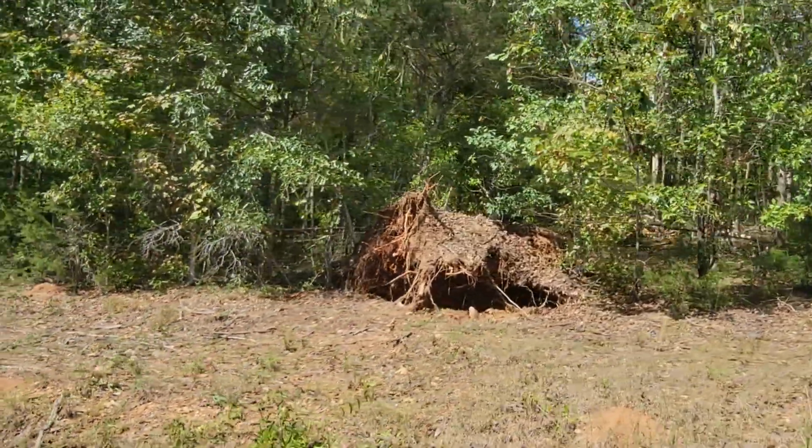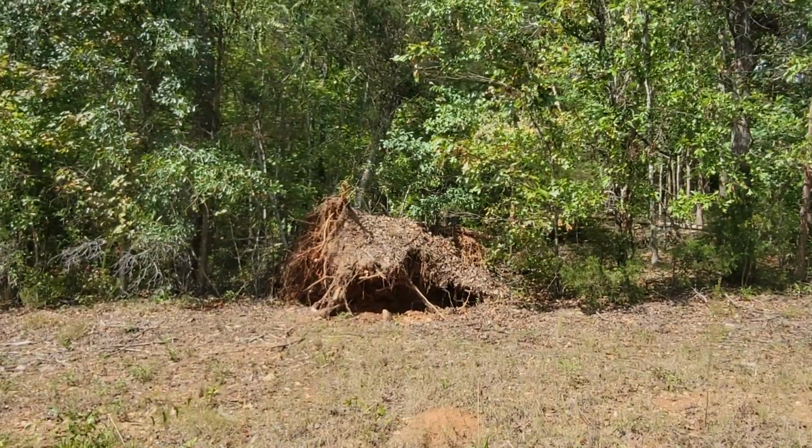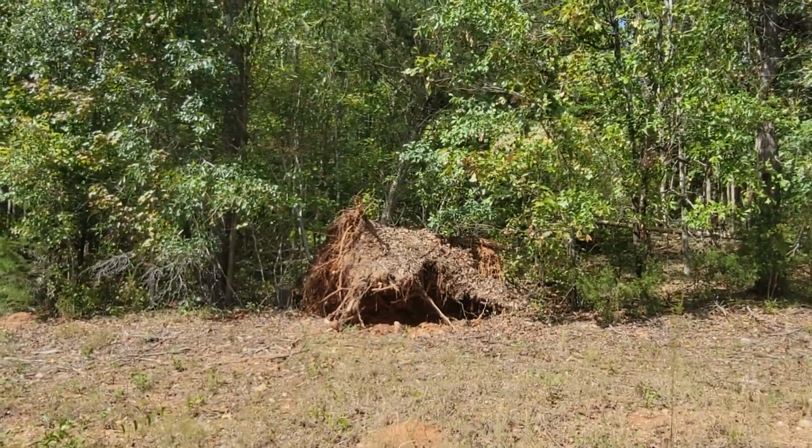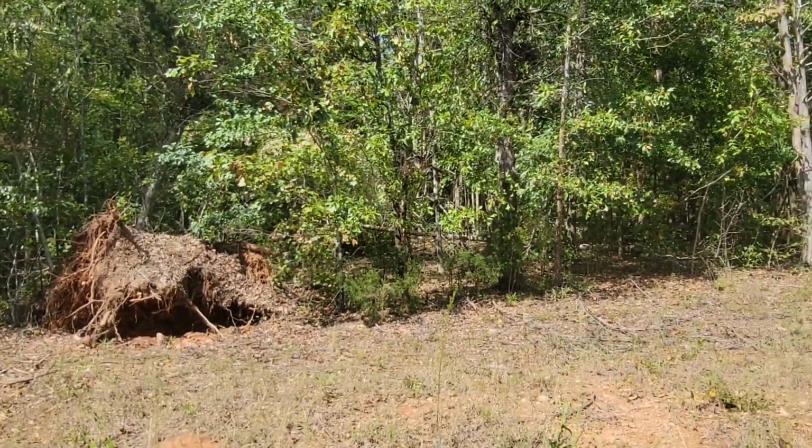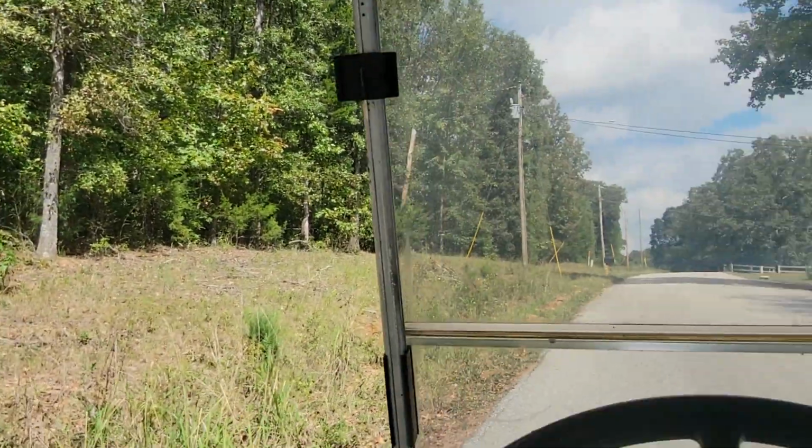Here's another one here. Again, it didn't fall across the road. It fell into the woods, which is pretty great, and took kind of a pine tree with it there. And there's a bunch along here like that. I'm not going to show you every one, but kind of buried out in the woods.